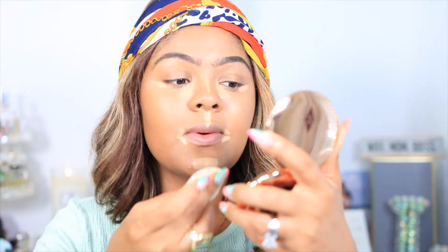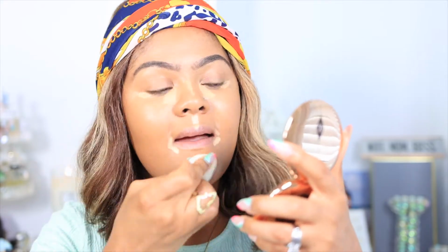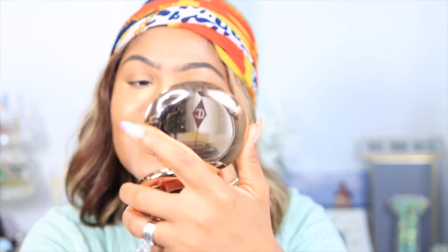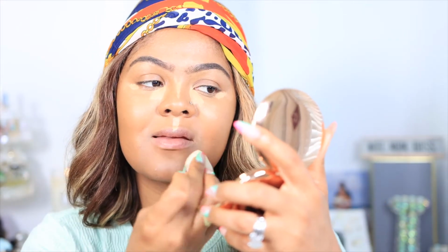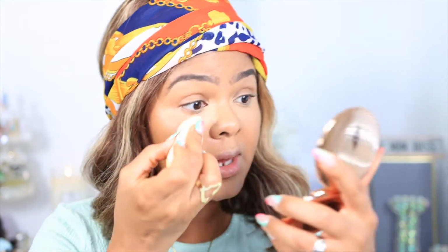Okay, so now I have my e.l.f. sponge. It is already damp, and now I'm just going to blend that concealer in. I concealed around my mouth because I have skin discoloration around here. It gives me the highlight that I need.